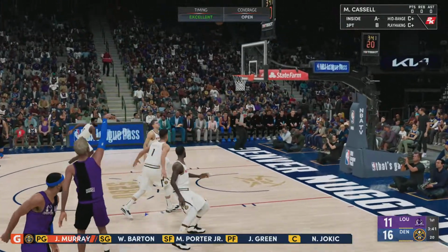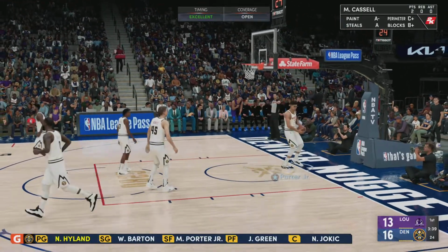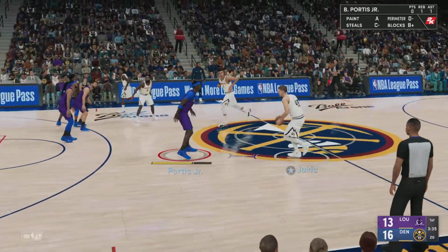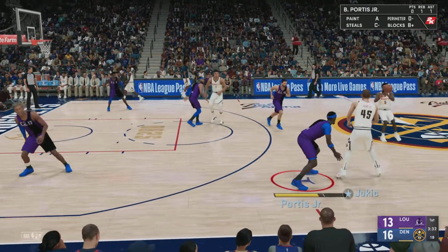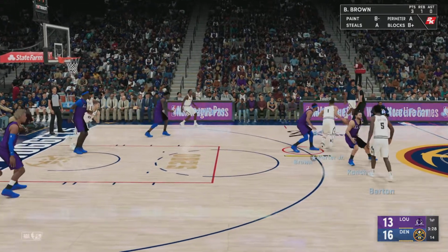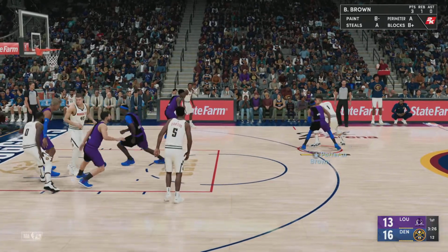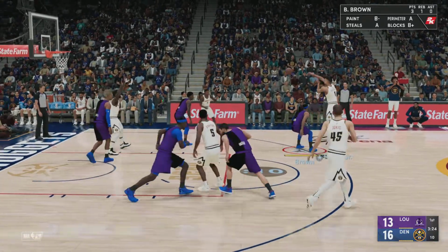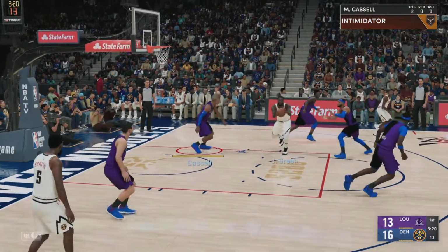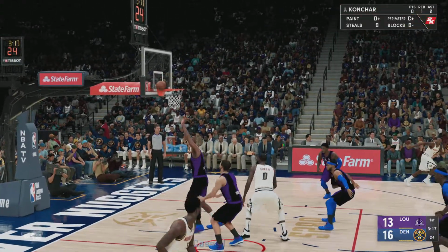Here's Cassell. Nice shot from the wing. And the right decision from Wright. I mean, I can't say that, right? Jokic passes to Barton. Here's Porter, defended by Brown. Out to the right wing. Pass to Green. The fadeaway. And he gets it back. Misses the layup.